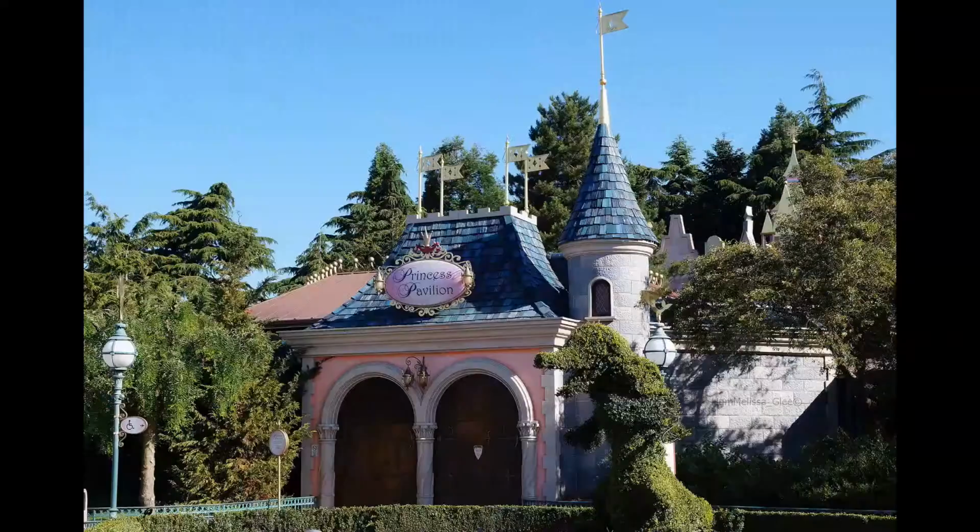Be prepared to queue. Some things can take a while and don't always trust the wait times. The first thing I did when I first discovered the Disneyland park was I went straight to the Princess Pavilion.